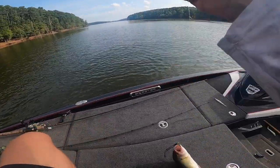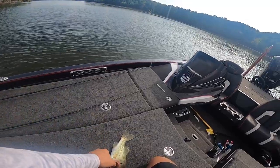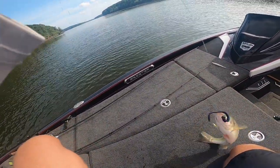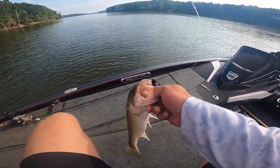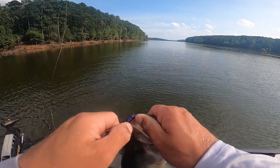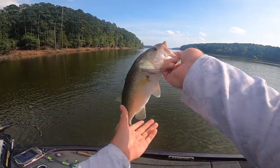They're stacked up over there, dude. I'm just having to rotate baits because they're not being consistent on what they want. Not being consistent at all, but they are biting.